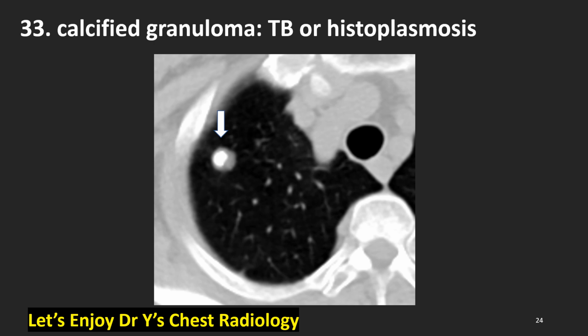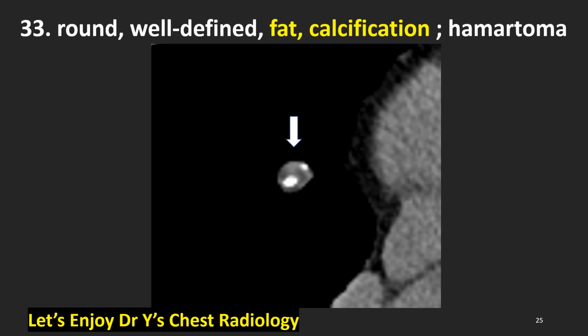Axial CT shows us a 1 cm nodule with central calcification. If this patient is Asian, we can conclude this is from tuberculous calcification. If he is European, we may conclude this is from histoplasmosis. Round, well-defined nodule with a central fat and 2 calcifications. In this case, we can say, yes, this is a hamartoma.